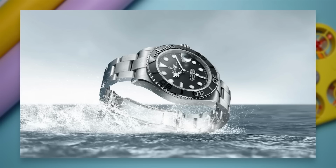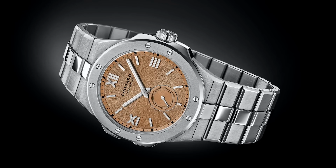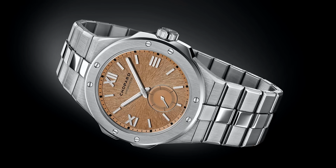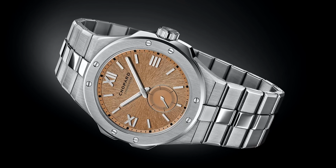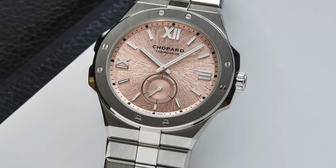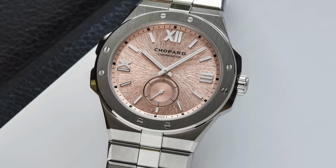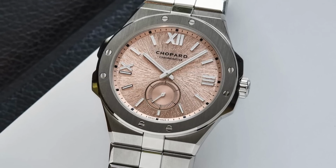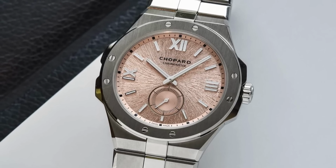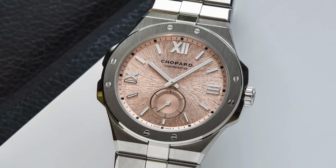So there's that. The extra thin Chopard Alpine Eagle XPS, this thing is a beauty. I'm really glad to see the Alpine Eagle maturing. This is a new size and a new dial color. The size is 41mm in diameter and only 8mm thick. That's super thin, slimmed down from 9.7mm, and it still has 100 meters of water resistance.